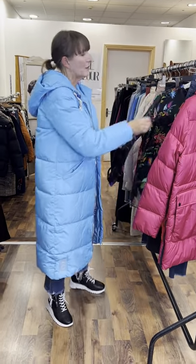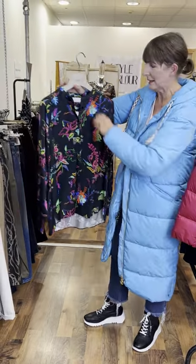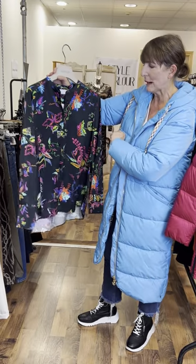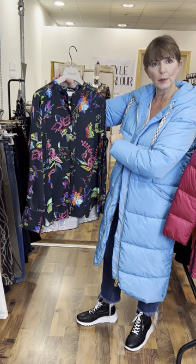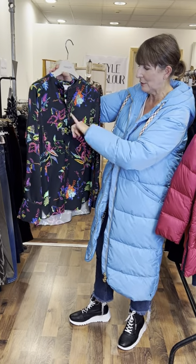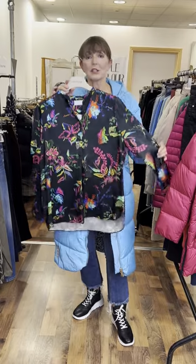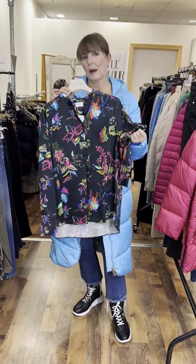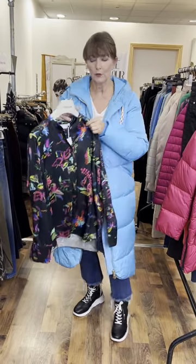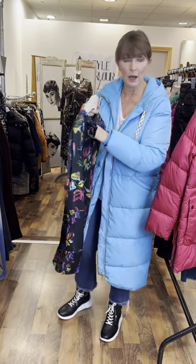So then I have our firefly print shirt, and this is Koster Copenhagen. So you have a black background and you have all these vibrant colours here at the front, your fuchsias, your aqua, your bright orange and your lime green. Again, because it's Koster, it's a generous fit. It's a cupro fabric, so it has that lovely silky feel. And price on our shirt here is €109.